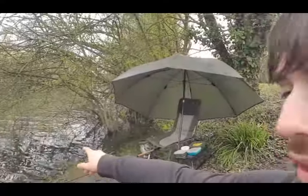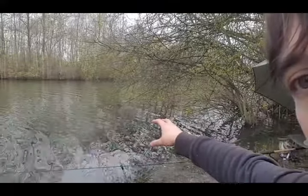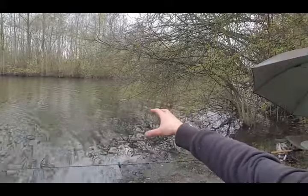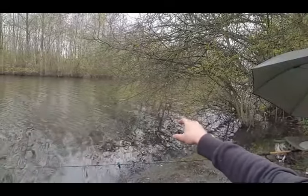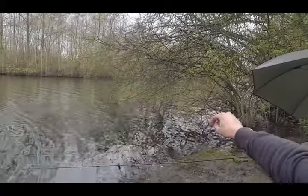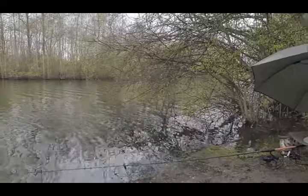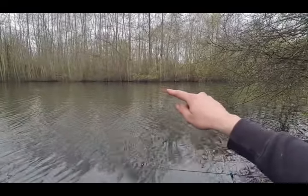Okay guys, I just wanted to show you my swim in more detail, so if I walk this way. This is the tree line that I've got my method feeder by, I chucked some chopped worm, maggot, all sorts down there, and that's obviously where I'll be trying to target tench at close range. Quite a depth, quite an early shelf. Apparently this has been dredged out over the last few years, creating a nice channel. And then as you can see, this tree line all along here goes down to about 2.5-3 foot.